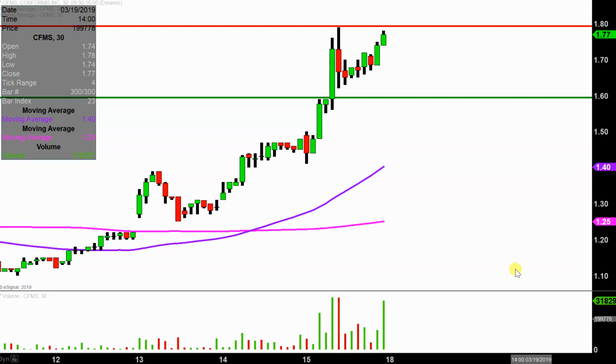Why do I say that? Well, what matters is what the price has already been doing. And what has the price been doing? Well, it's been doing this. Building higher bases, or if you want to picture those as stair steps.